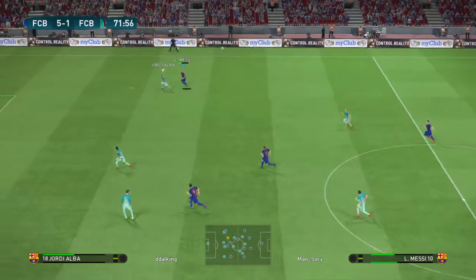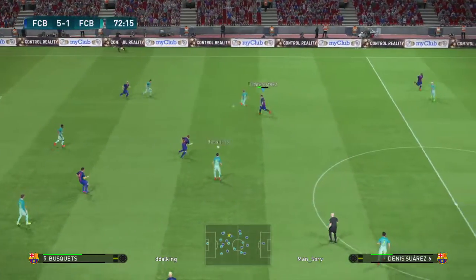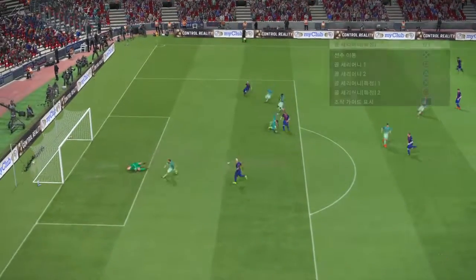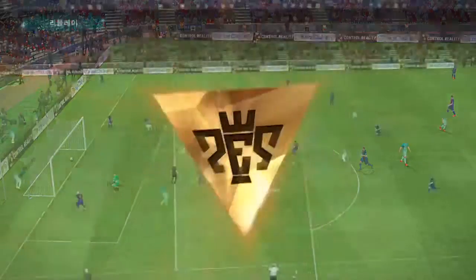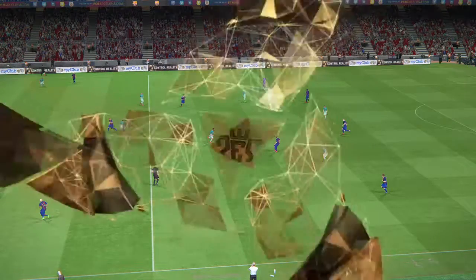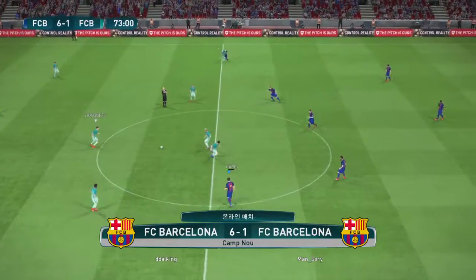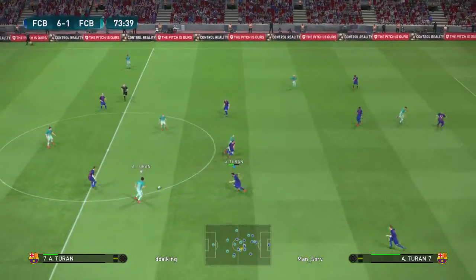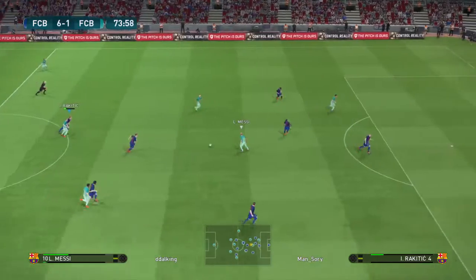Looks to slip it through. Jordi Alba does well there, alert. Now the pass. It's Luis Suarez! There is the genius of Luis Suarez! And still they continue with the onslaught. Yeah, and by the looks of it, there may be still more to come.